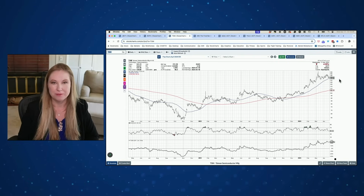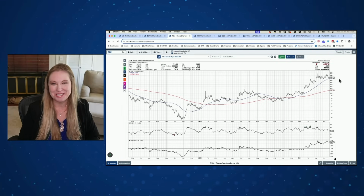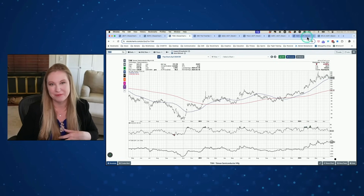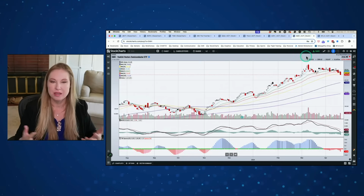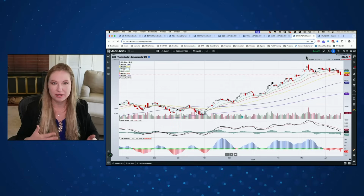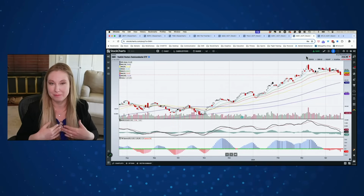But for me, my preferred situation would be we get a good report from Netflix, Taiwan Semi with that high put call ratio. Maybe Friday comes through, and then we start seeing short sellers cover. And I would personally prefer to be on the buy side.